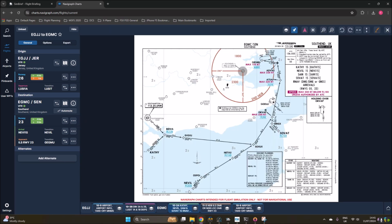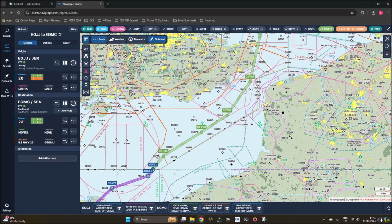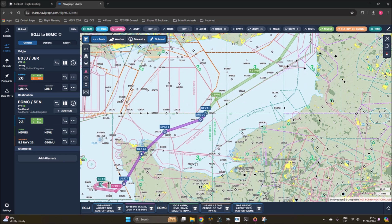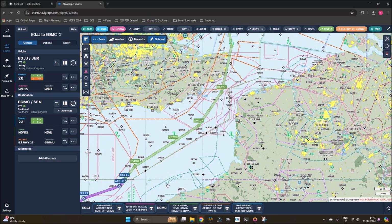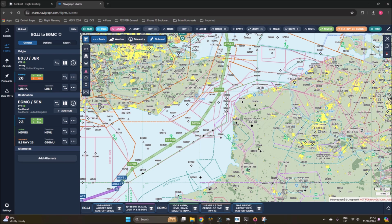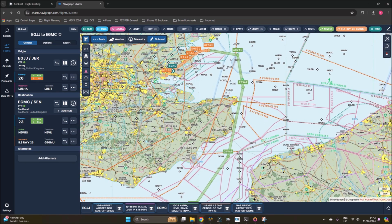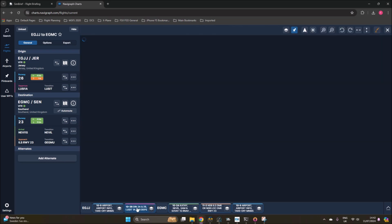So I was rather hoping that we might get the westerly runway, because that gives us more of a chance to get to flight level 220. But anyway, we'll see what happens. We'll just play it a little bit by ear. There's lots of staged descents all the way through this, and we're going to pick up the ILS for runway 3 at Southend.